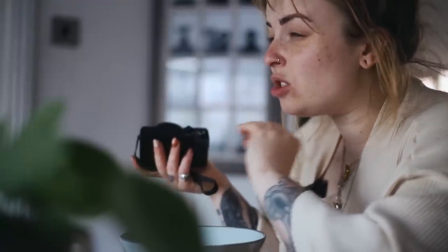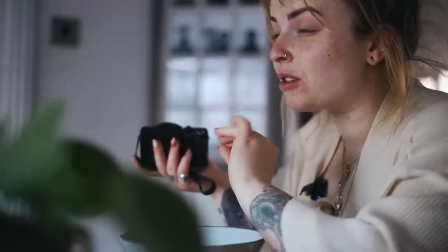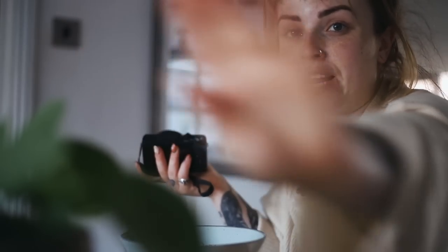It's got really super fast, sharp focus on it. So you can literally hold up something in front of it and it will focus straight away. And I'm talking in seconds, like milliseconds, the focus change. For example, if I hold up my hand here, how quickly is that gonna change? See what I mean?